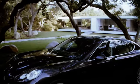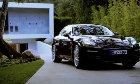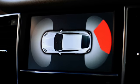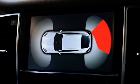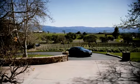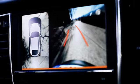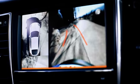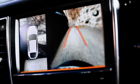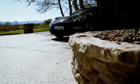Park Assist helps you maneuver and park by showing the distance between your car and any obstacle, visually and acoustically in the central display. You can switch off Park Assist with a button in the overhead console. Additional assistance is provided by the Surround View option. It shows the space all around your car on the PCM screen. Dynamic guidelines show you the predicted course given the current steering wheel position.